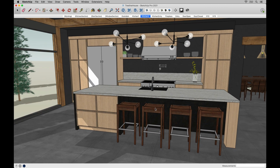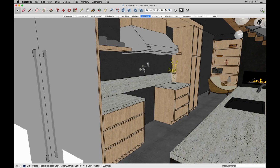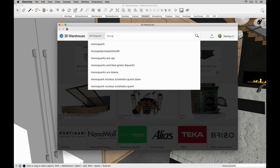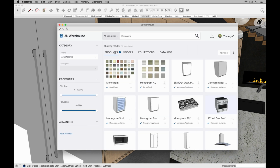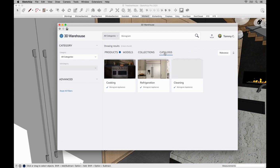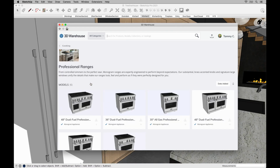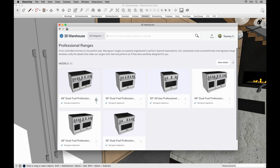Yeah, I agree. While we're in the kitchen, the family has already purchased a 48-inch Monogram Range. I'm wondering if we could see that in the model. Yeah, let's go to the 3D warehouse and take a look at the Monogram catalog. There's a professional ranges section already. Very cool. We can just grab a 48-inch range, download it directly into the model.